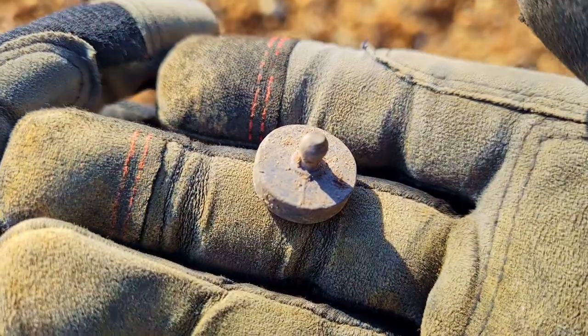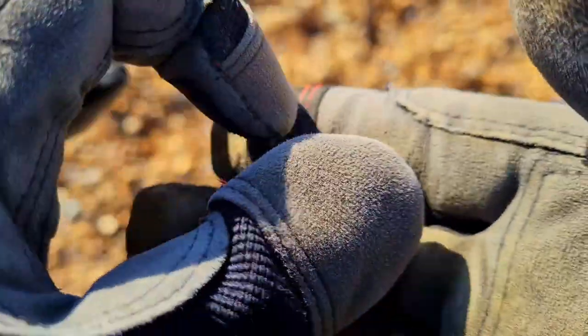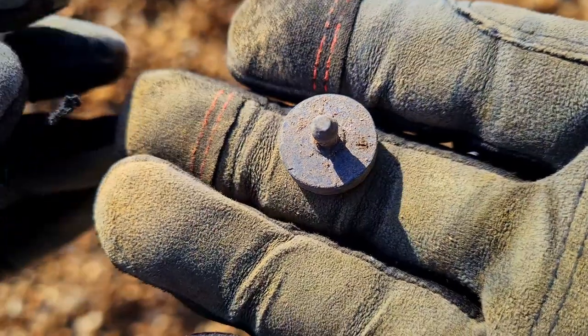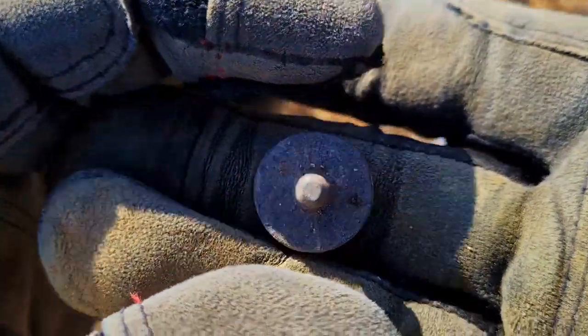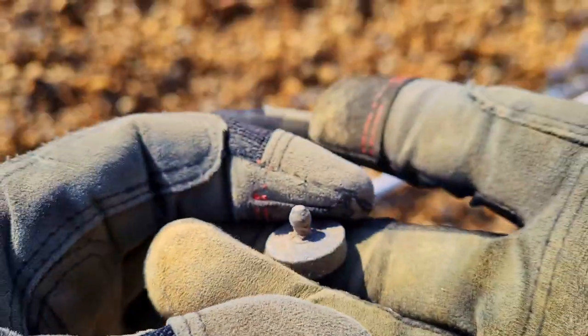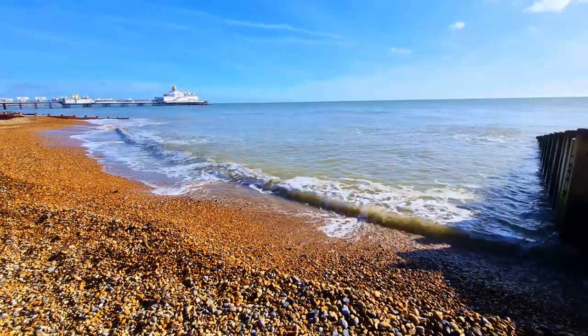Come out solid 48 is one of them. If anyone knows what one of them is, let me know down below, because I do not know what one of them is. Yeah, got a little bit of weight to it. Not a clue. Onward.